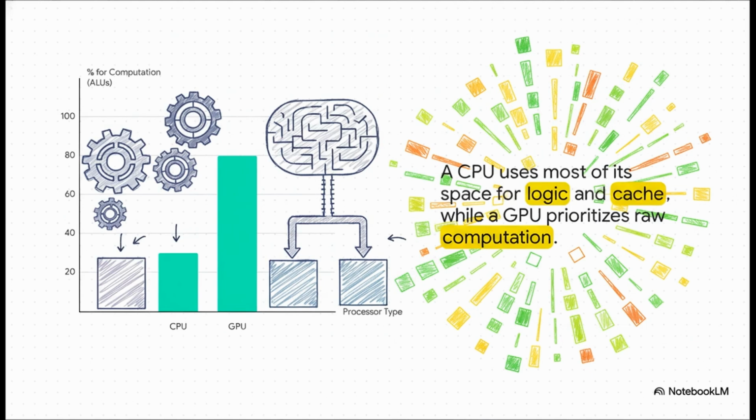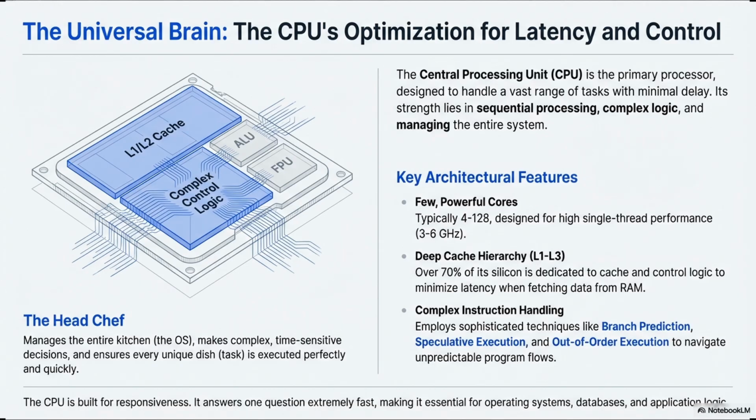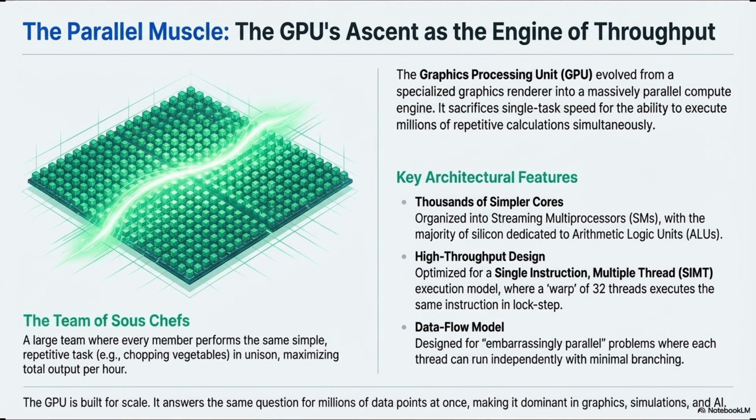Okay, now this is where it gets really fascinating. It's all about how they use their space, their silicon real estate. A CPU dedicates most of its area, we're talking like 70% of its transistors, to sophisticated control logic and big caches. This is all the machinery for making smart, split-second decisions. A GPU? It completely flips that on its head. It dedicates a whopping 80% of its silicon to just raw computation units, the ALUs. It sacrifices all that complex logic for just pure brute force mathematical power.